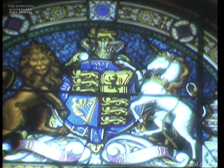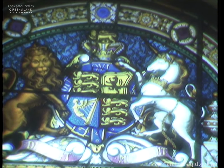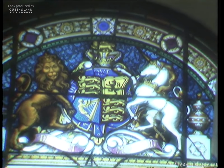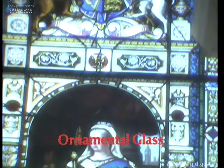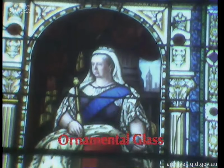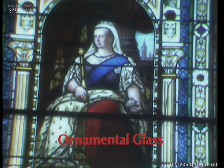The main entrance stairwell is dominated by this glorious stained glass window depicting the royal coat of arms and the reigning monarch of the time. The original specification called for one stained glass window of Queen Victoria, Renaissance style, circular headed, priced not to exceed 10 and 6 pence per foot.